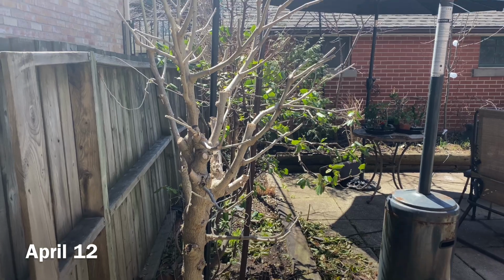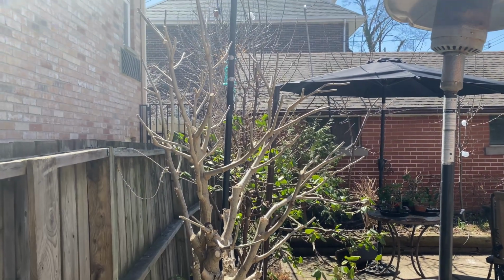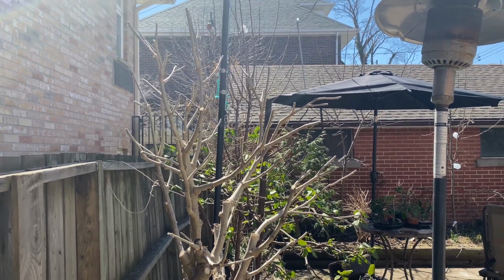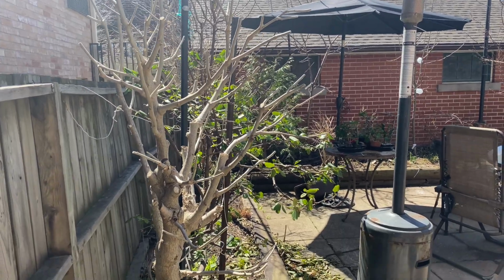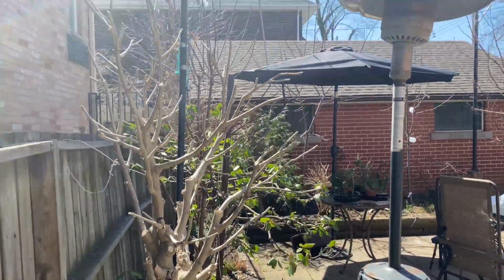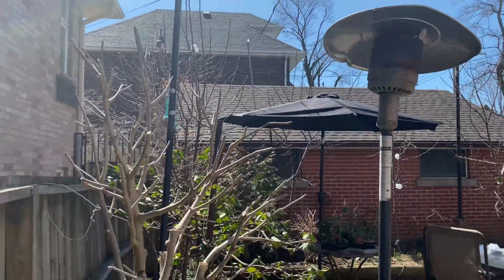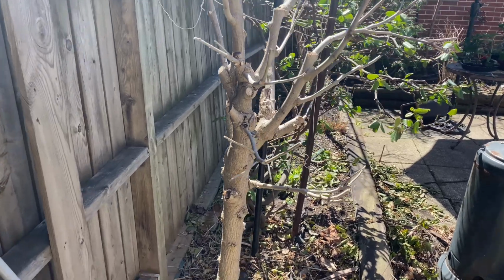It's April 12th today, and you know what? This is the first perfect day of the year. First day where it officially, finally, really feels like spring. There's not a cloud in the sky. It's going up to plus 17 today. It's about 1 in the afternoon, so it's almost there.